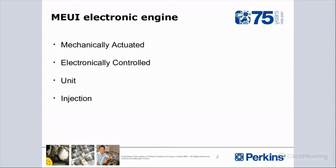These CAT engines, or let's call them Perkins 2206 engines, are a MEUI type. What do we mean by MEUI? M stands for mechanically actuated. The E stands for electronically controlled unit injection. All electronic engines, we need to know this, do not have a fuel injection pump. That's the difference between electronic engines, which is our engine in this case, and any standard mechanical engine. There is no fuel injection pump.